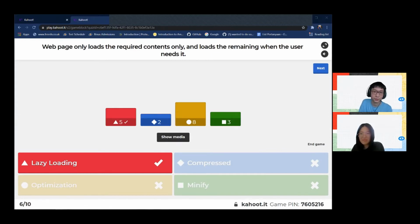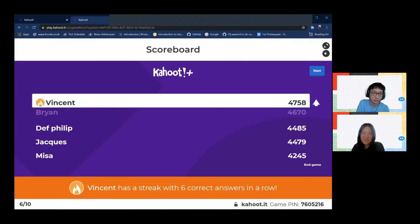Next up, let's see who's still at the top. Oh, Vincent overtook Brian, and Philip is in third place. We have a new contender, potential winners for the keychain.